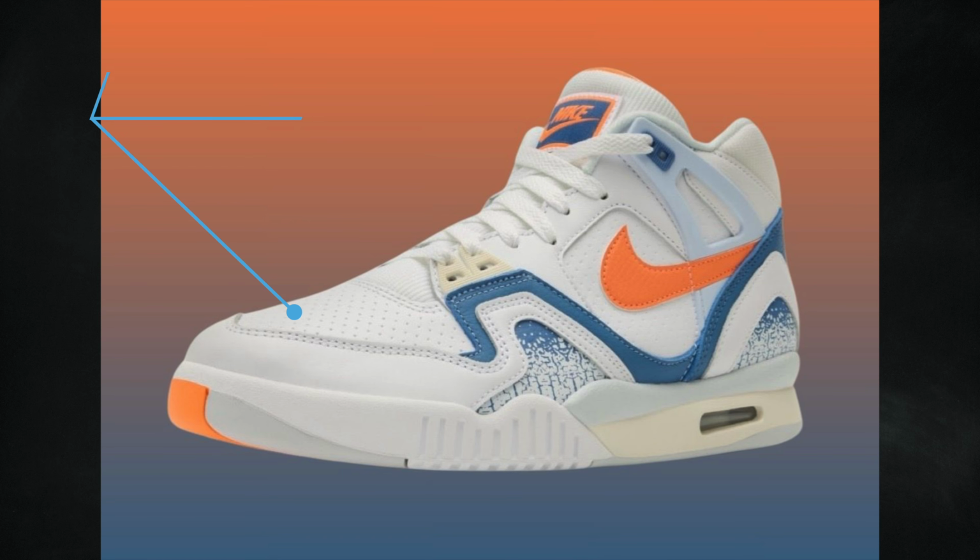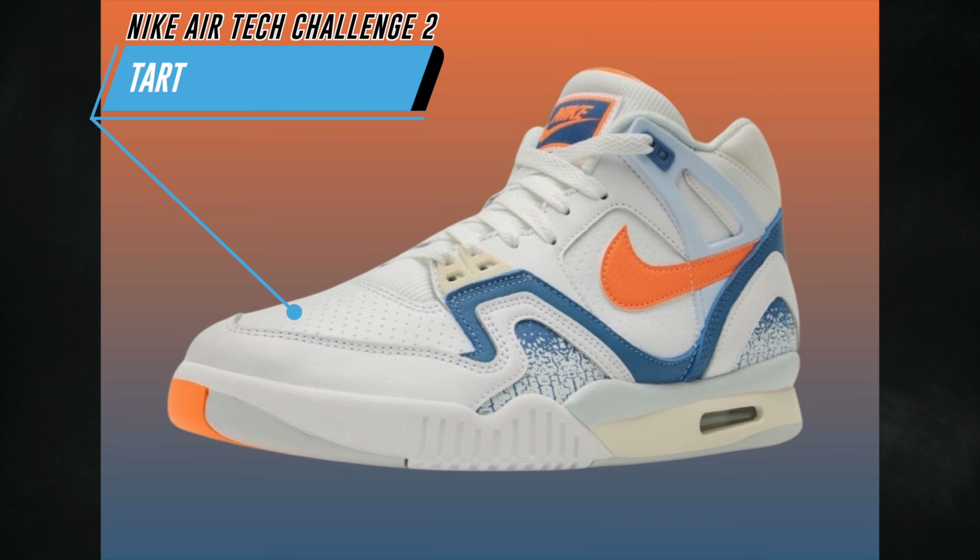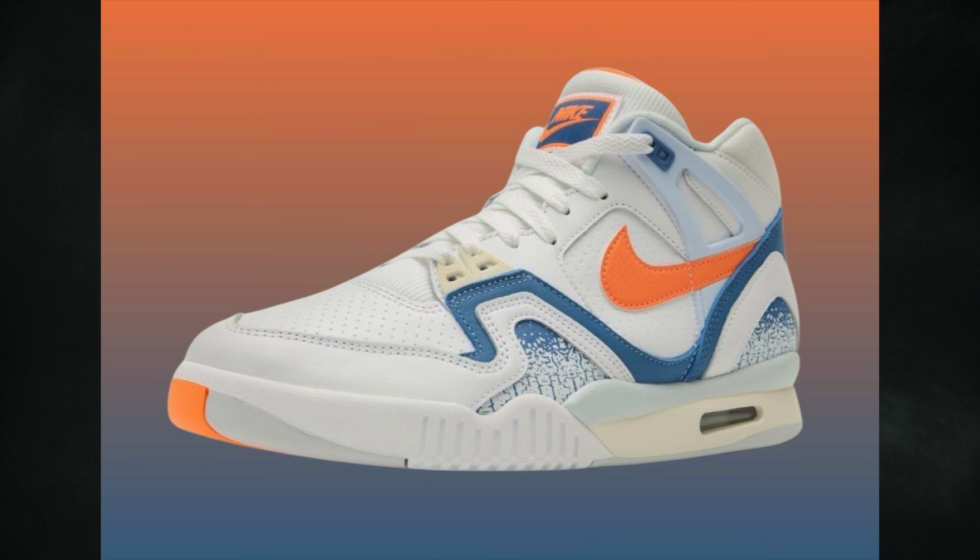I think my favorite model from Nike is the Nike Air Tech Challenge 2. I absolutely love this pair, and I love the fact that we're seeing more OG colorways return. Now, in 2024, several months ago, Nike released the Hot Lava pair. I was able to grab that one. Also, the Racer Pink pair is returning in January. I'm definitely going after that. And the third pair we have is the Air Tech Challenge 2, known as Tart.